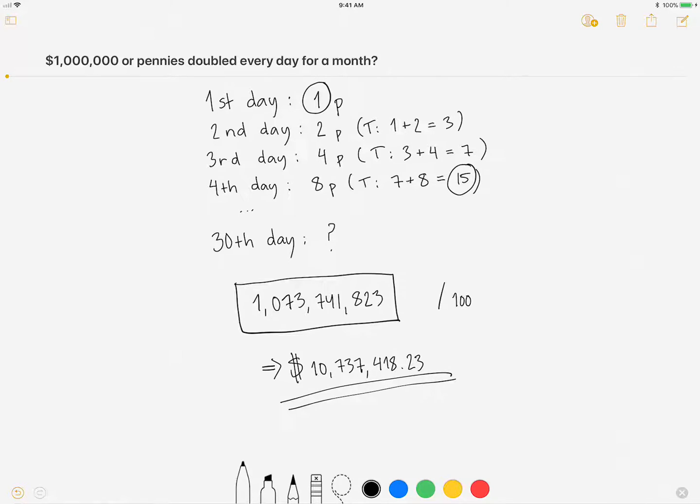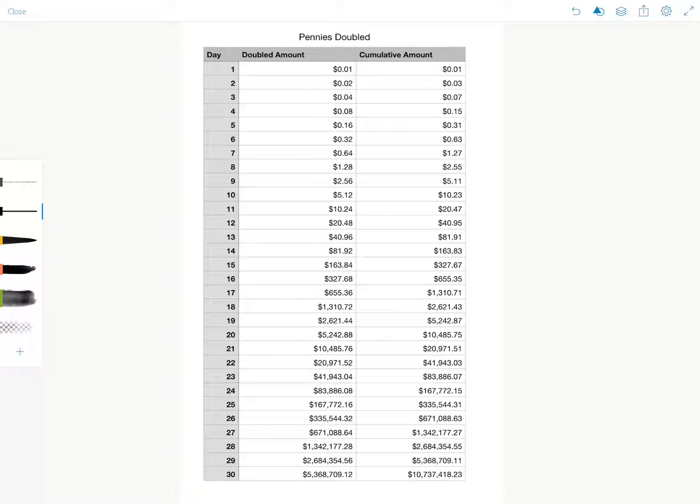Now, let's jump to the table that I promised you. Now, if you look here in the lower right-hand corner, this is the end amount, which I've just shown you on my notepad. But let's look at how we actually get to this number. So there are 2 columns in this table. The first one called doubled amount. And this column shows you the money you will get every day.